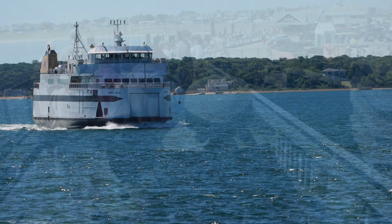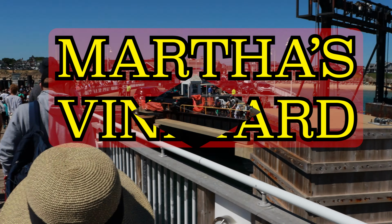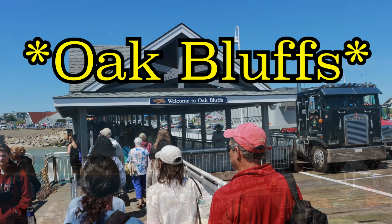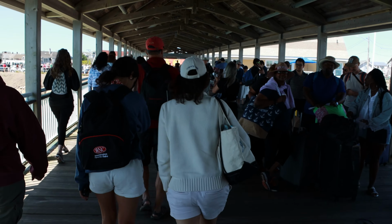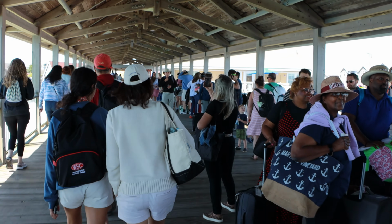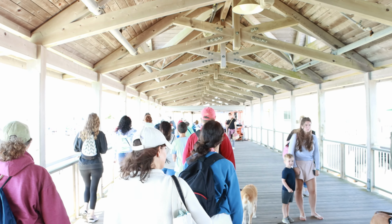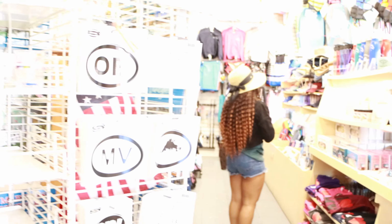So we're leaving the ferry right here, and we get to Oaks Bluff, which is the port in Martha's Vineyard that we took the ferry to. So it might be a little confusing taking the ferries to different spots, but you'll figure it out. The first stop we did was at the corner store, right when you kind of land or touch down. And yeah, it was a really good time that we had.